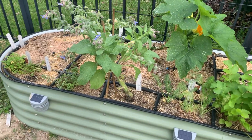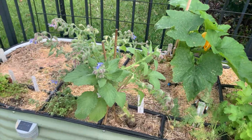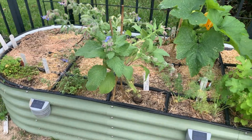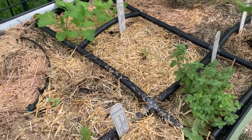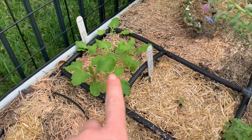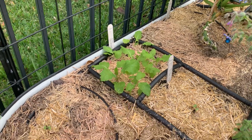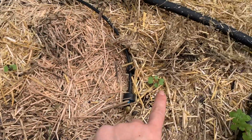There's another borage with a bee flying around it. Fun fact, I'm terrified of bees, but I'm a gardener. Here's oregano doing well. Another cabbage. This is cabbage. These are more turnips back there. Love turnips. Kale. Another kale.